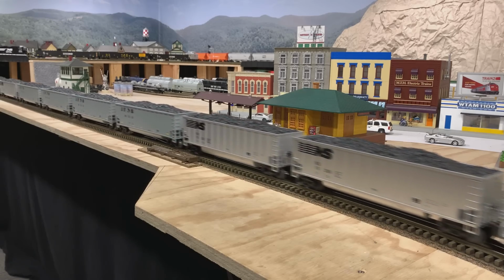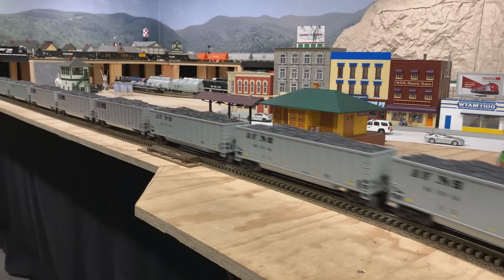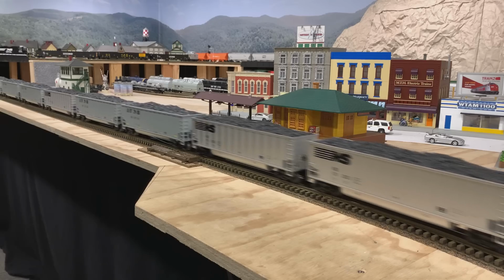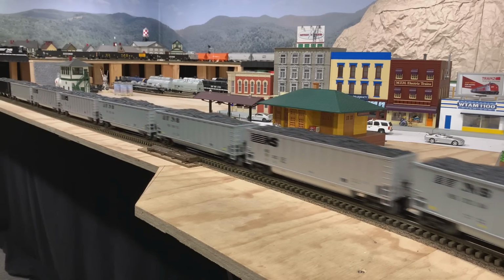This is not trick photography. That little 4-axle Rail King switcher is pulling those 56 coal cars with ease, right out of the box. It's not even pulling 1 amp on the transformer, a testament to the design of MTH locomotives.